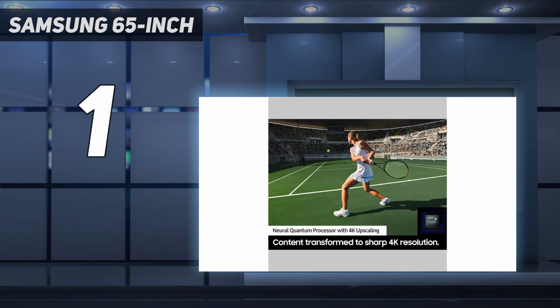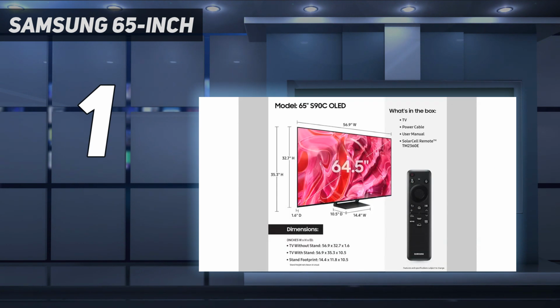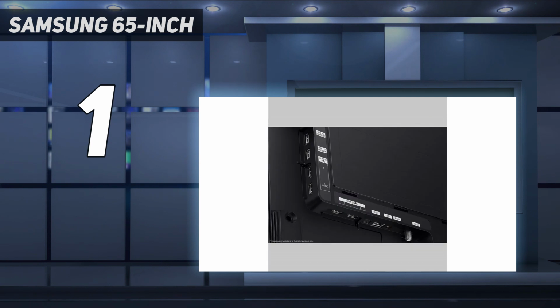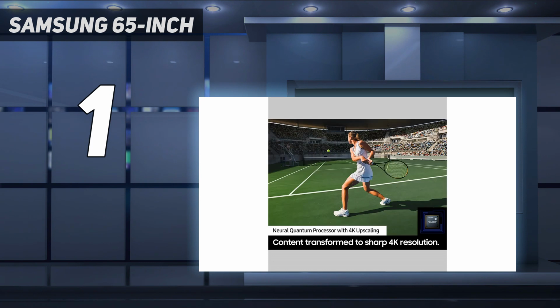It's available in 4 sizes, 55, 65, 77, and 83 inches, although the 83-inch model uses a WOLED panel, so it looks different from the smaller sizes. The built-in Tizen OS interface is easy to use and has a great selection of streaming apps and games. It's a fantastic TV for console gamers looking to get the most out of their Xbox Series X or PS5.